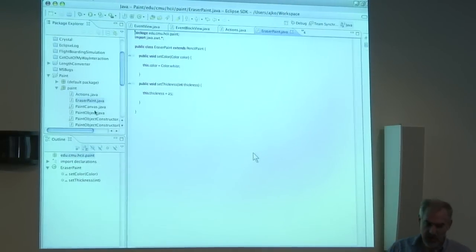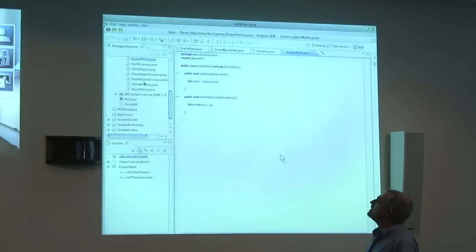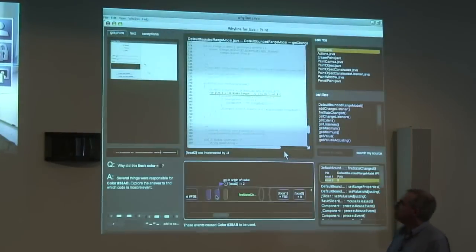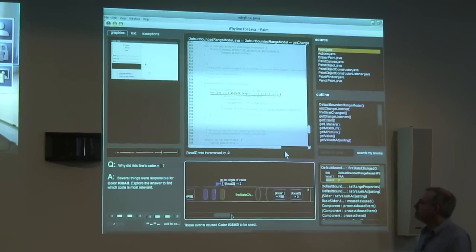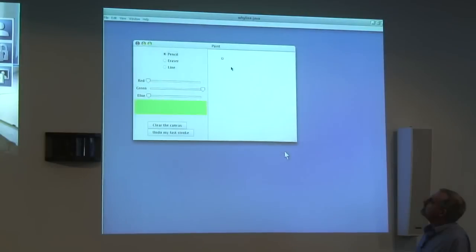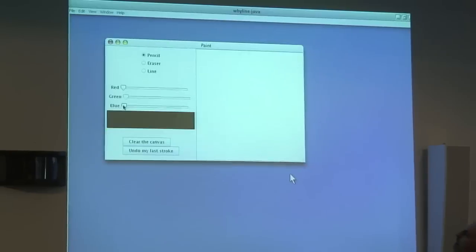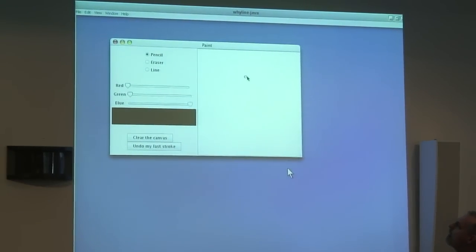One promising way to help people debug is to record a program's execution and then provide a user interface to explore the recording. This is the approach we take with the Whyline, a new kind of debugging tool. For example, here's a program with a problem with its sliders. The blue slider seems to have no effect on the color drawn. As we demonstrate this, our tool records these interactions. When we quit the program, the Whyline loads the recording.